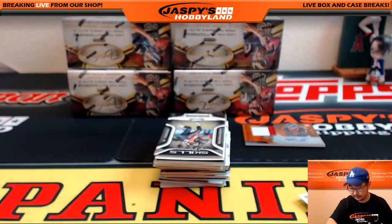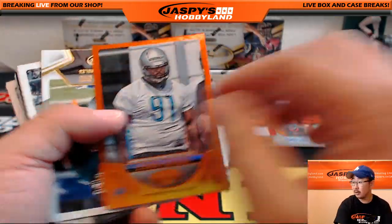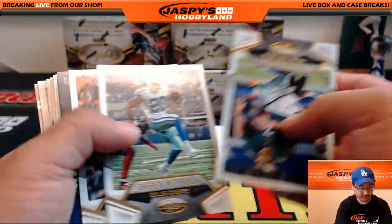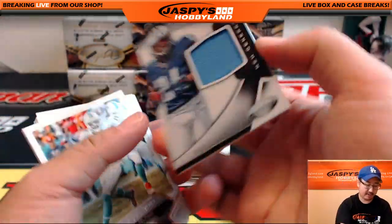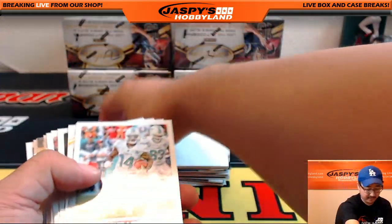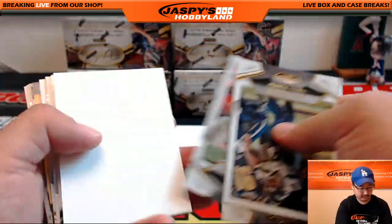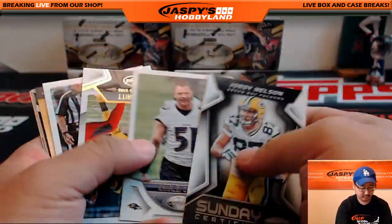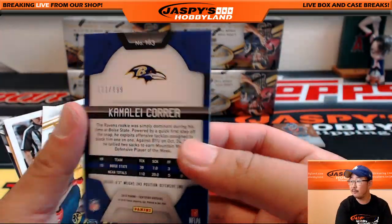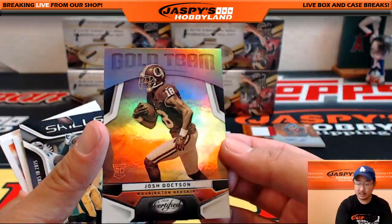Denver Broncos. Ha'Sean Clinton-Dix out of 225 for the Lions, going out to Troy. And Derrick Henry, powder blue jersey right there for the Titans, going out to J-Mac. Jarvis Landry, out of 499 for the Dolphins. Oh yeah, that will be right there. Out of 499 for the Ravens. Josh Doctson, gold team.